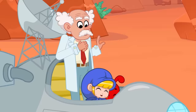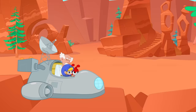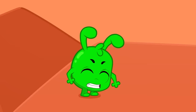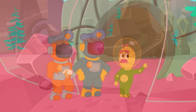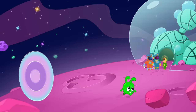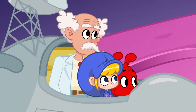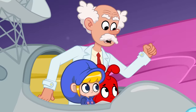All right, keep your hands inside the vehicle. Next stop will be the medieval times. Yeah, let's bring back the sword. This doesn't look like the right time for a medieval sword. That's because this isn't the medieval times. What went wrong with this machine?